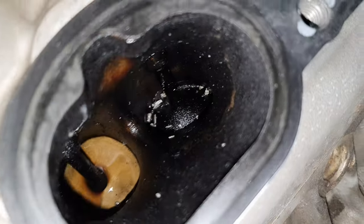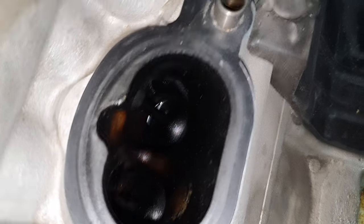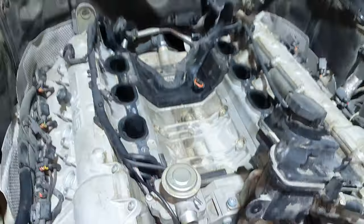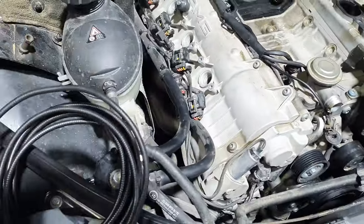First, second cylinder. This is supposed to be shrapnel from the piston. Third, fourth, five, six, seven, and eight.